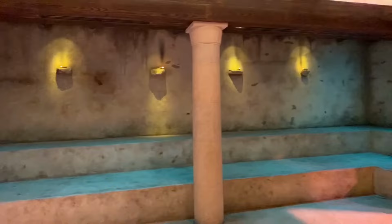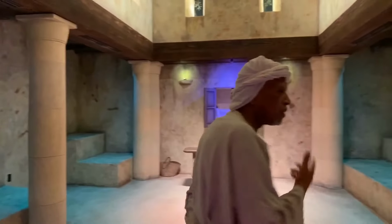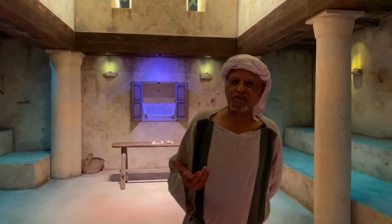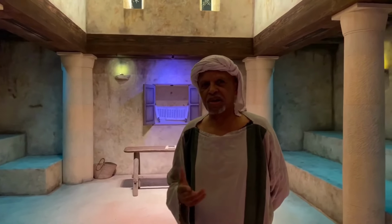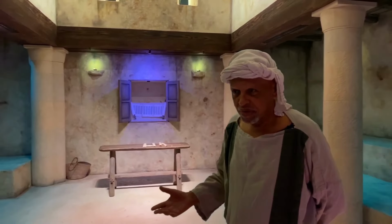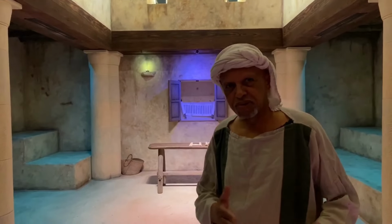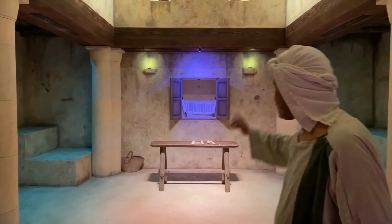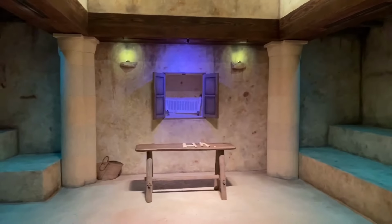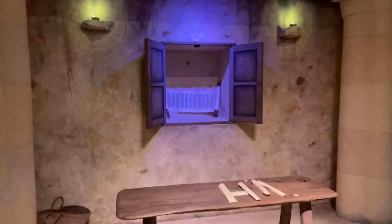Well, right now, you are 30 years into the first century, which means that Jesus is alive and is currently teaching in and around Capernaum. Now, this is the synagogue. The main purpose of the synagogue is for the reading, the teaching, the studying, and learning of the Torah, the five books of Moses: Genesis, Exodus, Leviticus, Numbers, Deuteronomy. That is its main purpose.